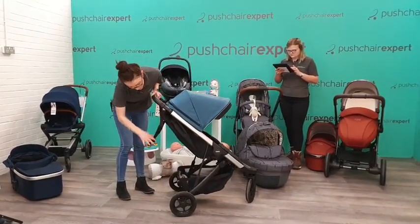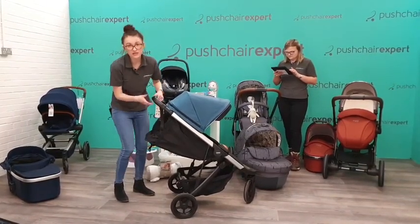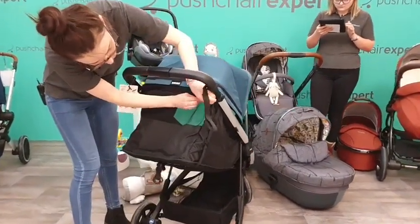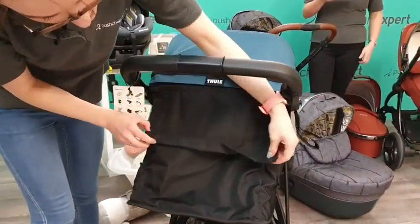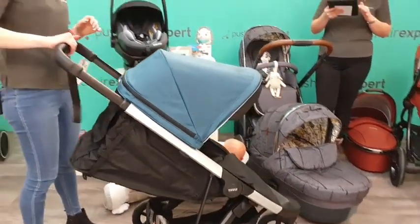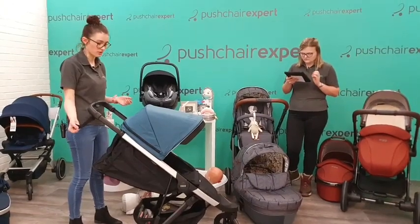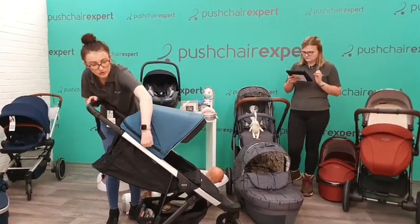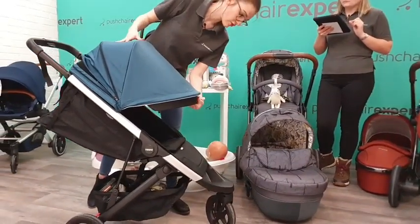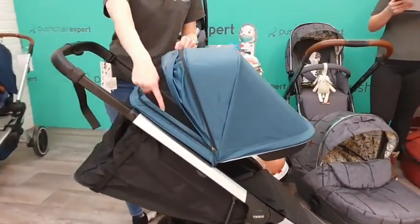You have got your recline, so you use your drawstring and then pull down on the seat. Your mesh panel on the back is great for those summer months, but you can just tuck that down and keep your magnets out of the way. There's a telescopic handle, which is quite unique for a stroller, with extra wrist support as well. Extendable hood, which, as you can see, gives this one really good coverage, and then your ventilated panel all the way around the back.